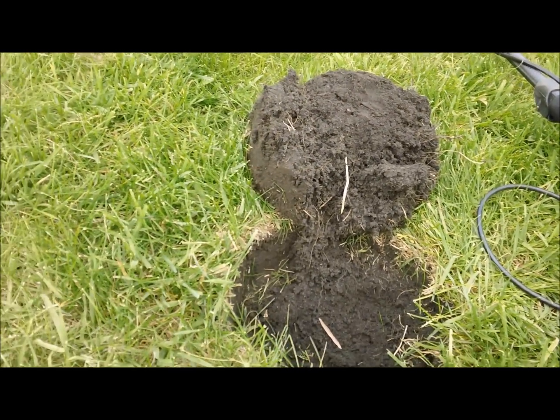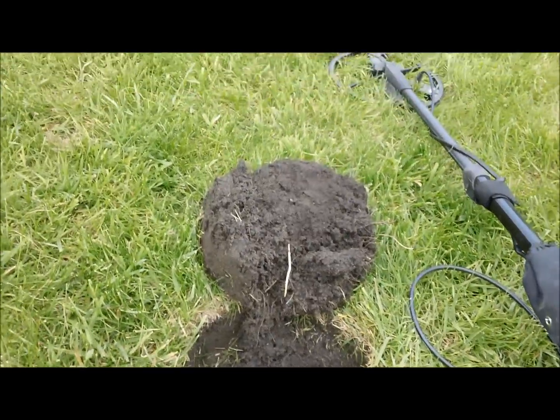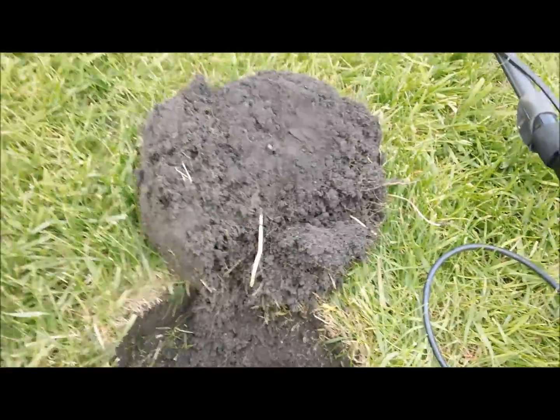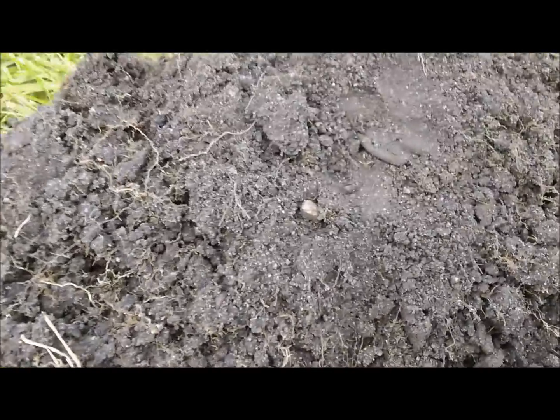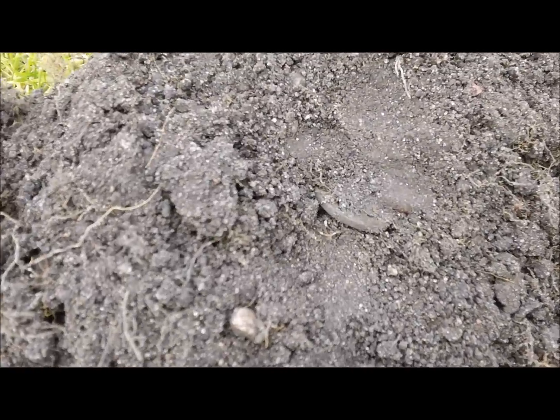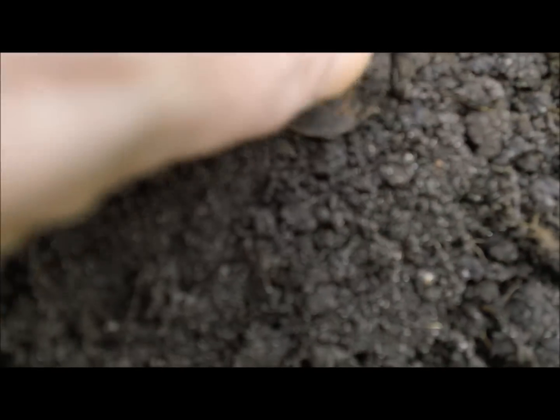signal. It was bouncing around from 12-12, 13-13, 16-13, 16-14, 14-12, all over the place. But I dug a plug. It wasn't all that deep. I was expecting it to be a pull tab, but I do have a nickel here. And I did cheat and look at it just a little bit, and I saw that it was a buffalo.